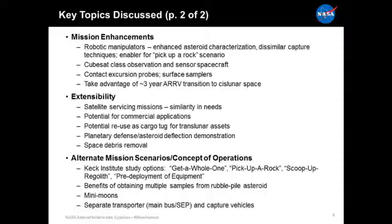Extending on the SEP comment earlier, the SEP that we're trying to push here does an awful lot, not just for advancing the cause for GEO comm birds, but for doing things like deep space, space orbital debris, satellite servicing, human exploration, deep space human exploration. I mean, that was one of our initial motivations for STMD doing these technology advancements in the first place, and I think we've got to make sure we capture that.